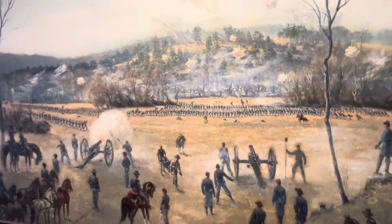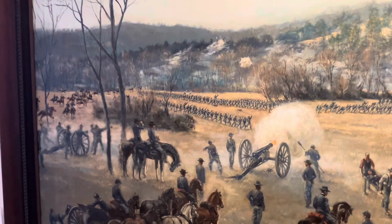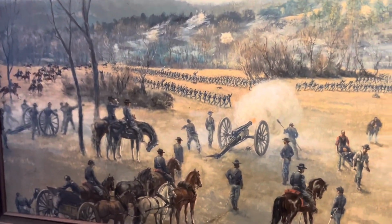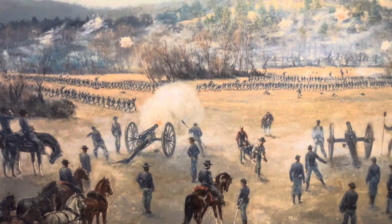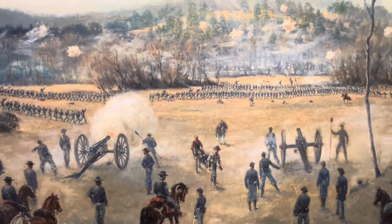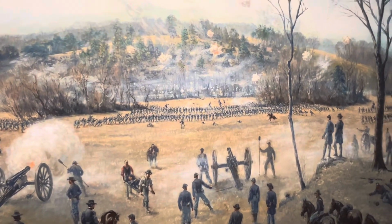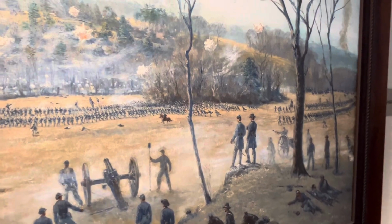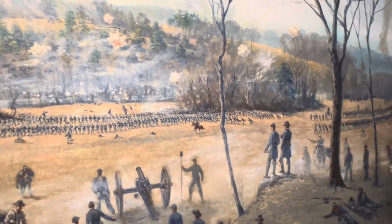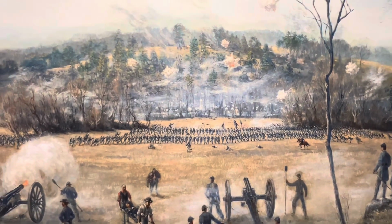During Sailors Creek battle here, there was actually 3 skirmishes in one, pretty much. And it wasn't good for the South. The North was definitely gaining ground, had a little more strength, more provisions. So this is kind of what it would look like. The cavalry advancing ahead and the infantry moving in.